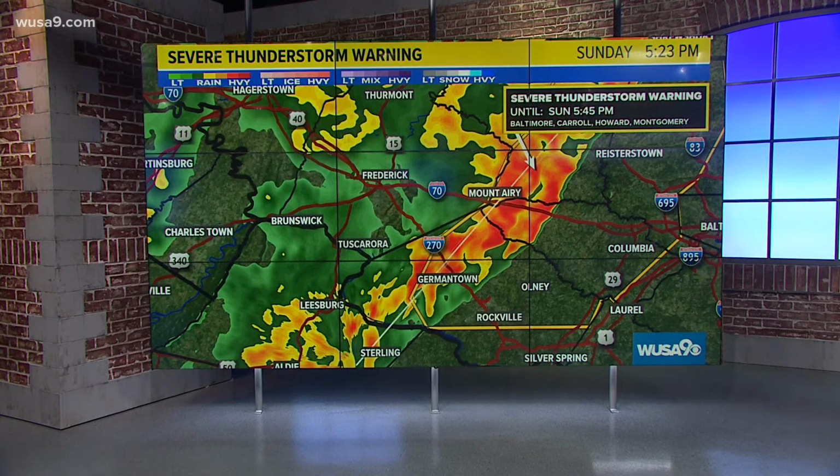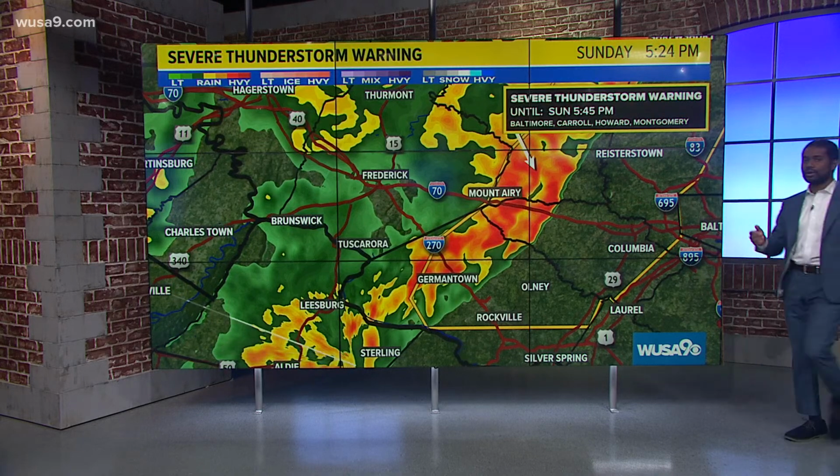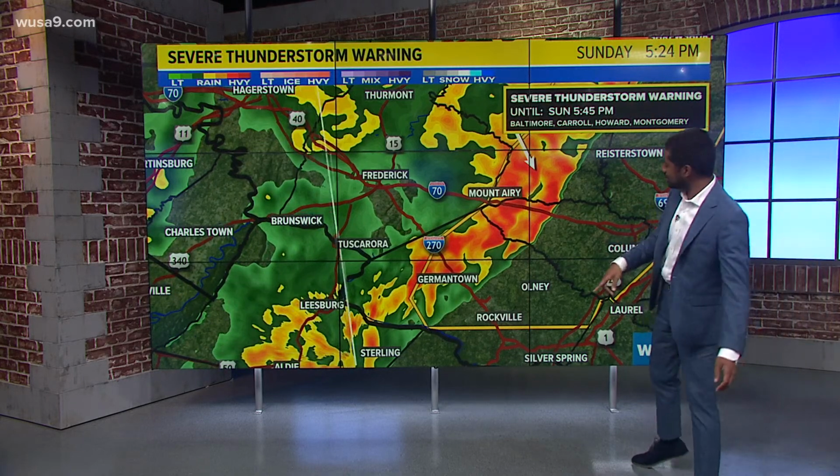There have been several severe thunderstorm warnings. Currently, we only have the one that's on your screen right there up into Montgomery County, and for our friends up in Howard, Carroll, and Baltimore counties, because there could be wind gusts with this section of the storms of up to 60 miles per hour. So again, wind gusts are the primary threat here this evening. We've been talking about this for the last couple of days.